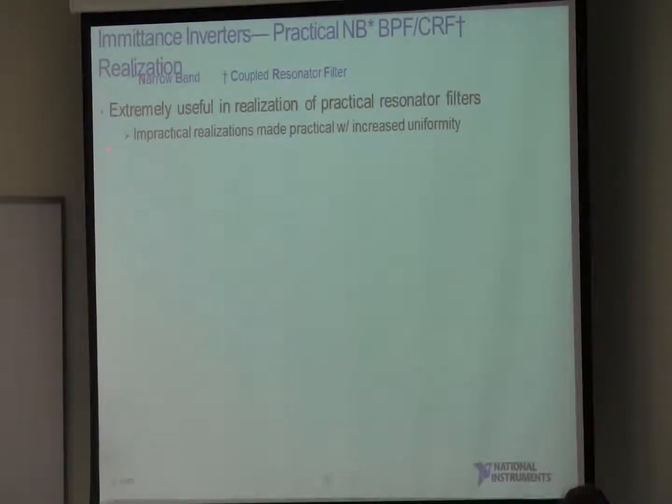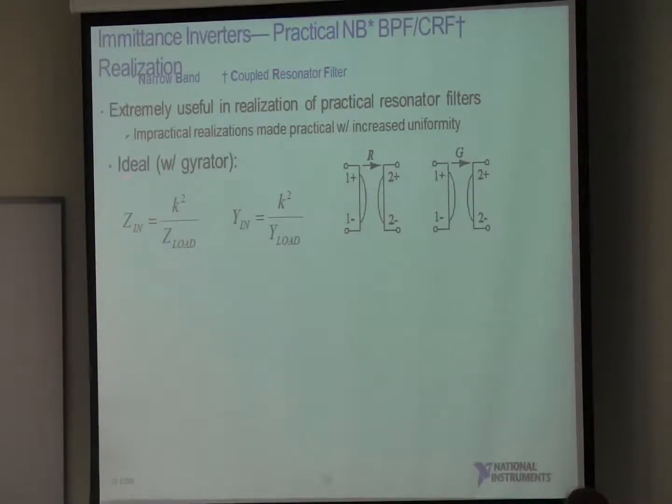If we don't use it, there are other ways to do these, but we could end up with impractical realizations. If we do things like this, we can get increased uniformity in our elements, which is always convenient. So first is the fifth linear element, the gyrator, ideally. All it says is if we put some impedance over here and look in here, it just inverts how it looks by the gyrator constant. Same whether it's a conductance or resistance type gyrator. Active filter theory might go into this a little bit, but we can't do ideal gyrators at RF.